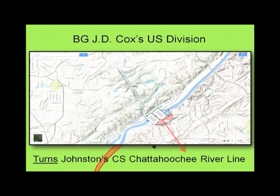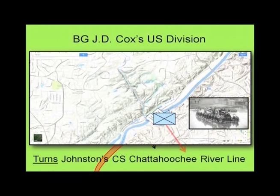Come sunup the next morning, they have an entire division on the south bank, and it's dug in. And Johnston is turned again. And this time, rather than the frontal assaults of Kennesaw, they bypass all of that together, and they cross the river by this surprise operation in an area where the river passes through a narrow channel with 200-foot ridgelines on either side. It's a very, very pretty part of the river even today.